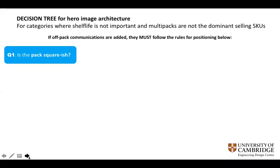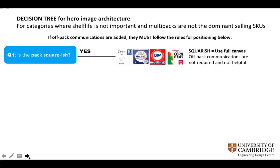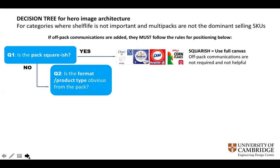The first question is actually, is the pack squarish? Because if you've got a squarish pack like Dove Bar, or Andrex have also been really successful with this, you just show the asset on the pack using the full square of the image. You don't need off-pack communications and they're not helpful. So that's actually all the adoption of the retailers. Everybody loves the square pack. So if you can use the square pack, just go ahead and do it. It's only if you're not a square pack, then we start talking about off-pack communications.